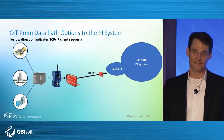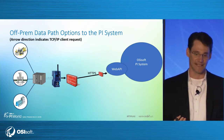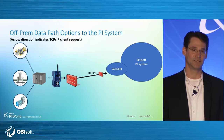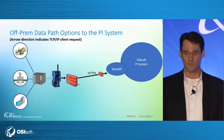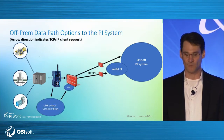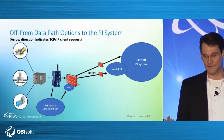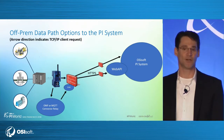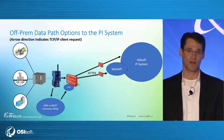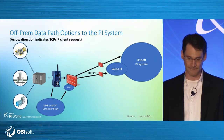Now on the OSI Pi system server side, in this case Bondtech is running a Pi server at their facility, they are going to have to open a port on their firewall if they'd like to provide access to that web API interface. That would be something you would need to work with your IT department on. Another option would be to use the OMF or MQTT connector relays from OSI Soft, push those over to the DCM, and then have those go over to your PI system. So it's another option in terms of working with your IT department, your customer's IT department, to make sure they're happy with the way the data is flowing through the system.